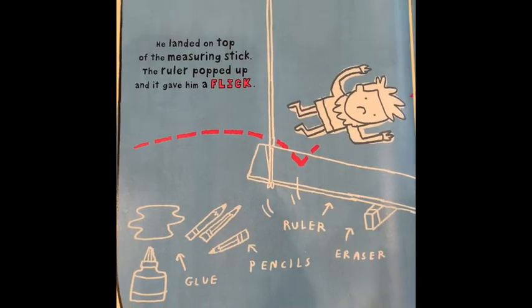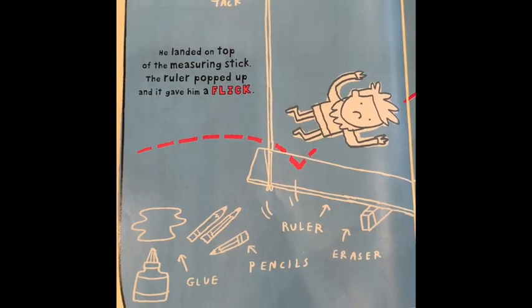He landed on top of the measuring stick. The ruler popped up and it gave him a flip.